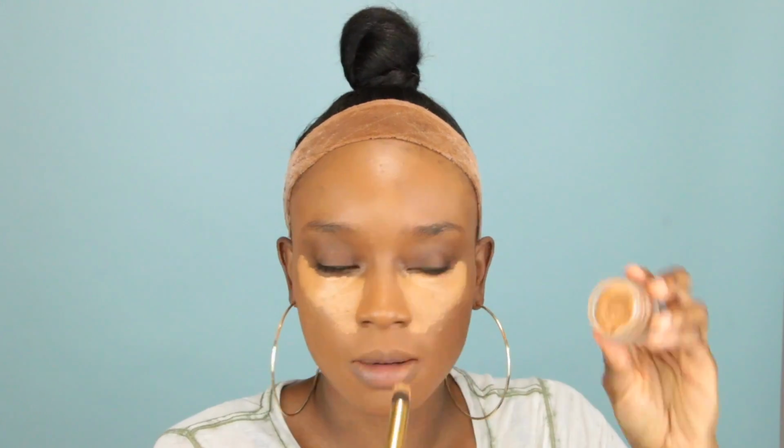Have you guys tried this concealer? Let me know in the comments down below, because if there's a good way to use it, I'll definitely try it again. It's already creasing underneath my eyes a lot. Another thing is when you let this concealer sit too long, it gets stuck in one place and it's really tough to blend out. All right, it looks so crazy.